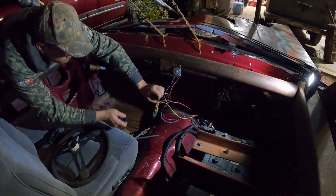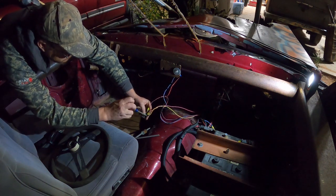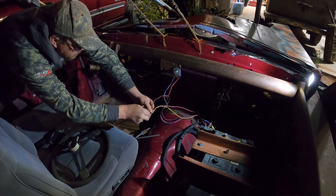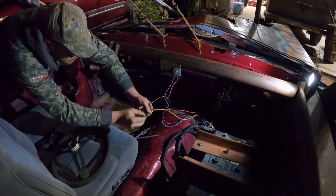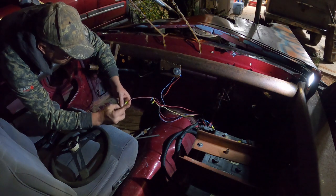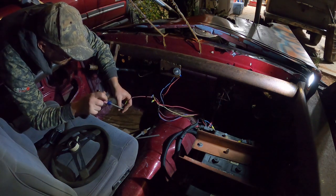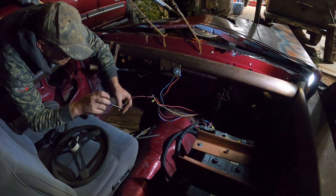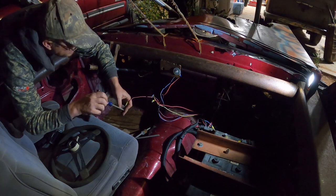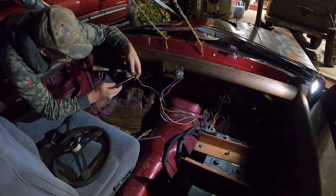Okay, finished taking this screw out since it's almost there anyways. Well, that was easy. But there goes those two wires, which I don't know. Maybe it was causing a problem with the coil out yonder. Maybe it wasn't. Anywho, there's one. And now we'll get this other side.